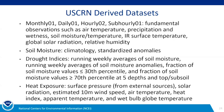We have drought indices that we create by looking at weekly running averages so that the drought monitor authors will perhaps use these when we actually finally get around to mapping them. But right now they're just data, but you can look at the anomalies for that week. You can look at the fraction of those hourly soil moisture values that are below the 30th percentile, above the 70th percentile. So it works on the wet side too. And we also have some heat exposure stuff too.